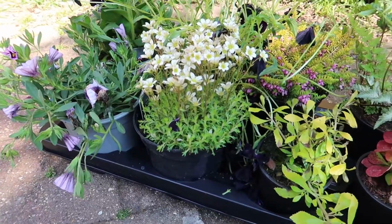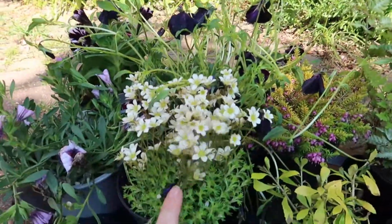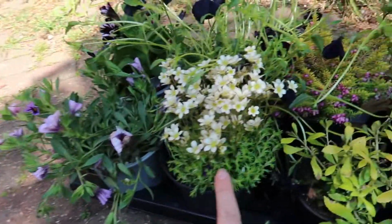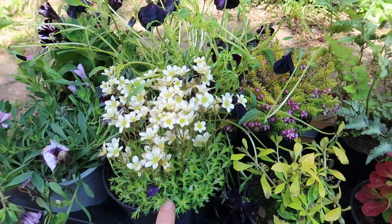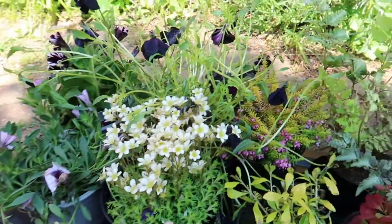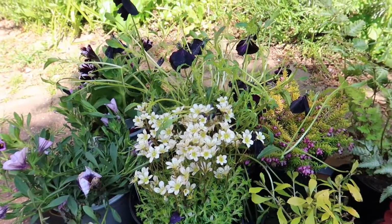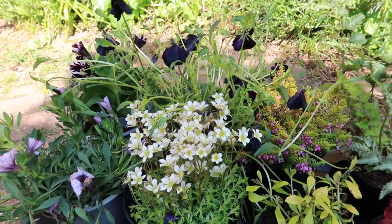I'm going to go through the ones I know. So here we've got a saxifrage, and I've got one like this already, but I'm not sure quite whether it's the same flower. It's very good at rockery cover. So actually I've got some space at the back of my rockery where I might try that out, because it's quite robust and it should fill in a good gap.